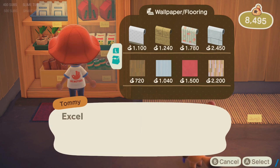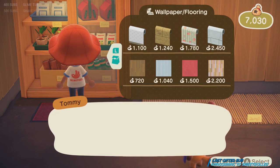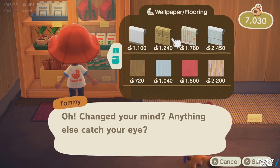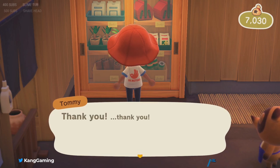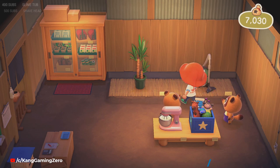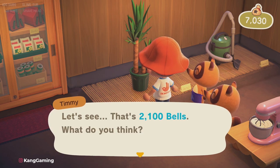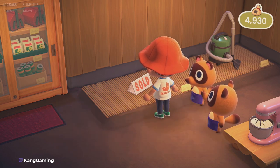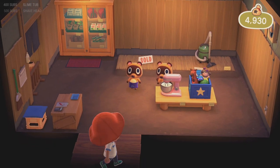Yes, buy it. I don't need to. At least not right now. Common flooring. That sounds like what I already have in the house, so I'm not gonna buy it. Maybe. But alright, let's go. I don't think I want anything now, because I don't have a kitchen, I don't have a playroom. No need for a vacuum. I mean, maybe we can get a plant. Let's get the plant. Yucca. Oh, it's expensive. Sure. Okay. Jeez. Alright. Well, let's go check out what Tom Nook wants us to do today.